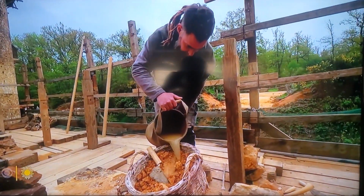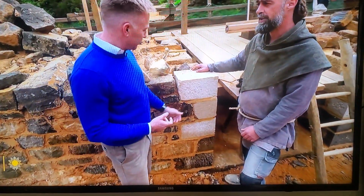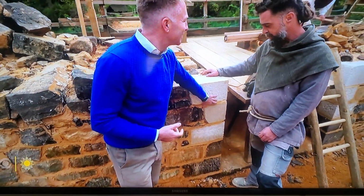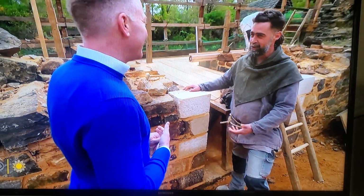It's a mixture of sand and lime and water. So this is like our glue that we use to stick all of our stones together. And this will last thousands and thousands of years, no problem. This is what the Romans and the Greeks used.